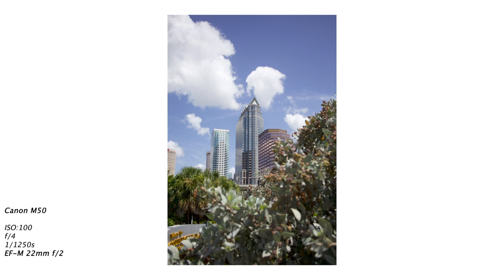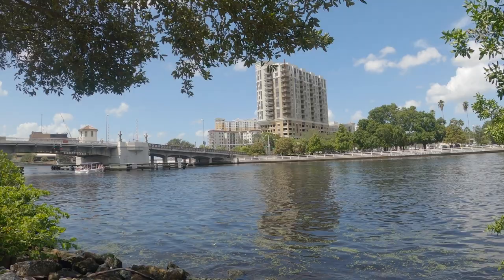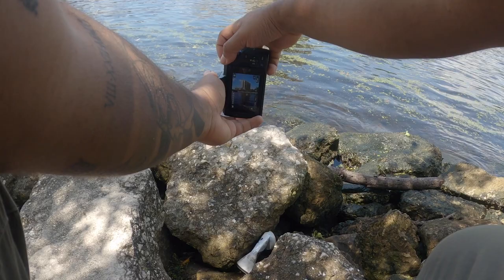It's so good today, man. So good today. Ooh, so much trash over here. Let's see if I can get this boat quick. Come on, get in the frame. Hurry up. Try and get the boat in the center.